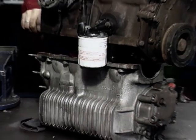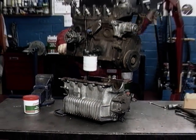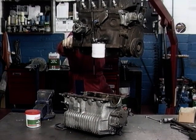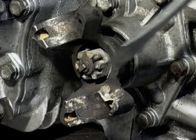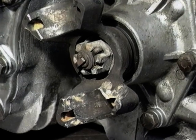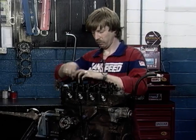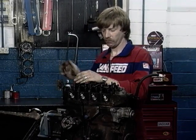Once the transmission end cover has been removed, the block can now be separated from the gearbox. For the moment, the gearbox can be put to one side, though inspection of the output couplings is well worth the few moments it takes. Damaged ones like this will need attention or replacement, as will the corresponding rubber couplings.